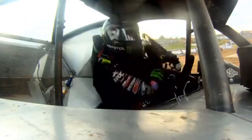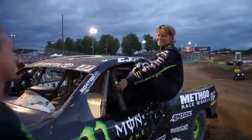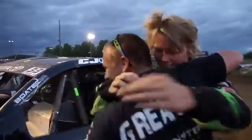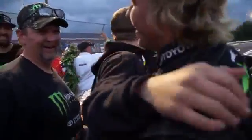Man, you got to imagine that feeling in that family right now. Congratulations to these guys. Look at that. CJ getting out of the truck. That is a happy man right there. And when we come back, we'll hear from our 17-year-old winner of the AMSOIL Cup.